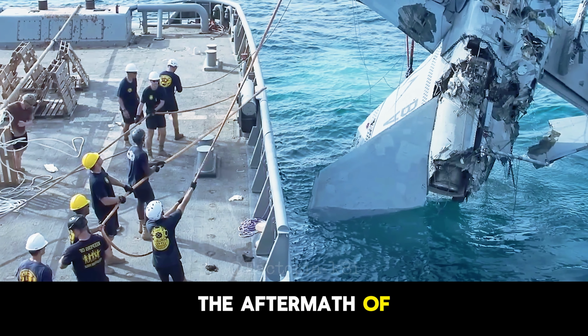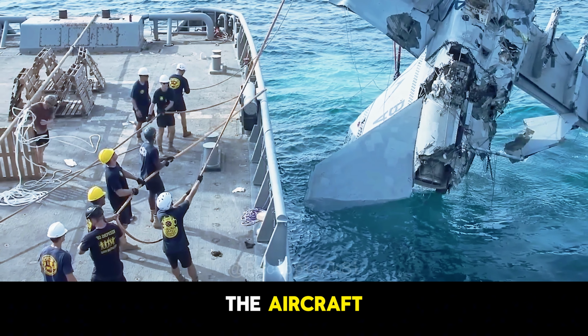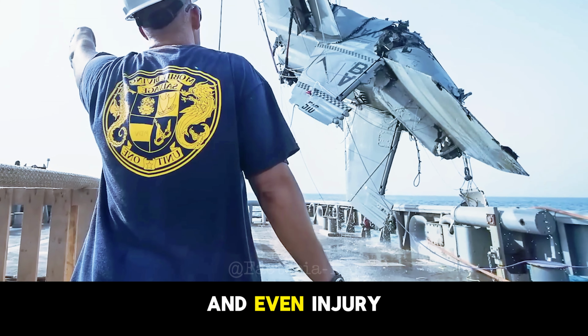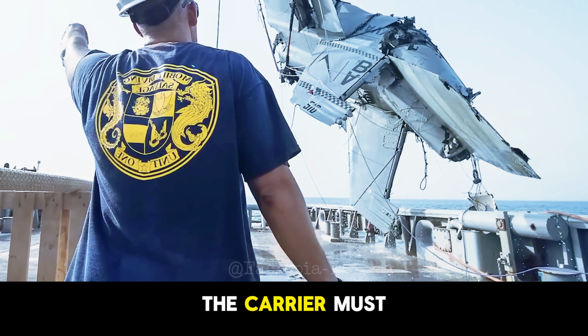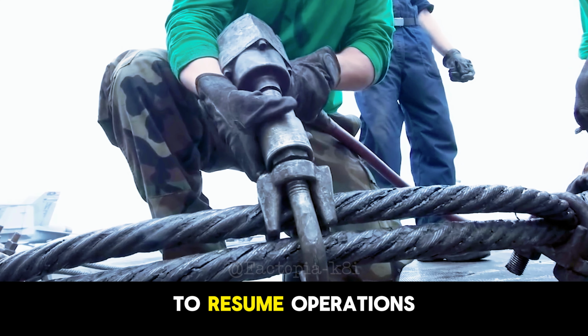The aftermath of a cable break can be devastating. It can result in damage to the aircraft, the carrier deck, and even injury to the crew. The carrier must immediately go into emergency protocols, securing the deck and performing a damage assessment. The broken cable must be repaired as soon as possible, and the carrier must be ready to resume operations as soon as possible.